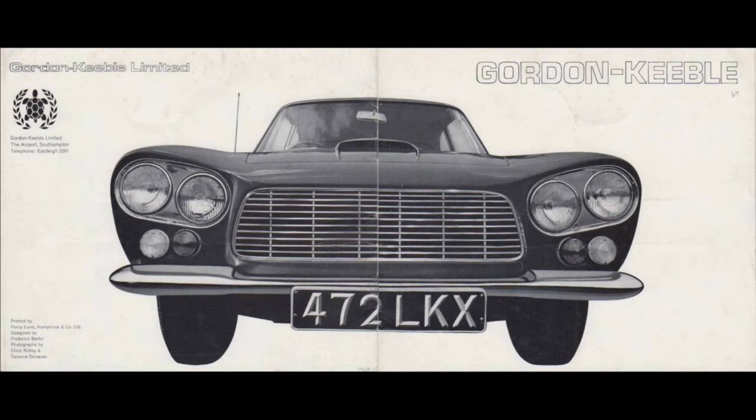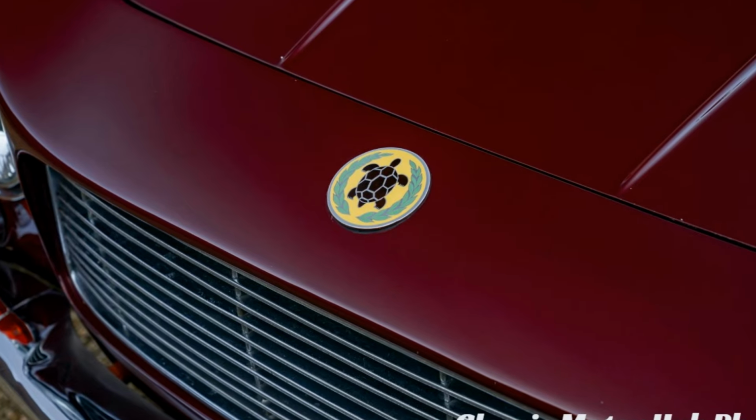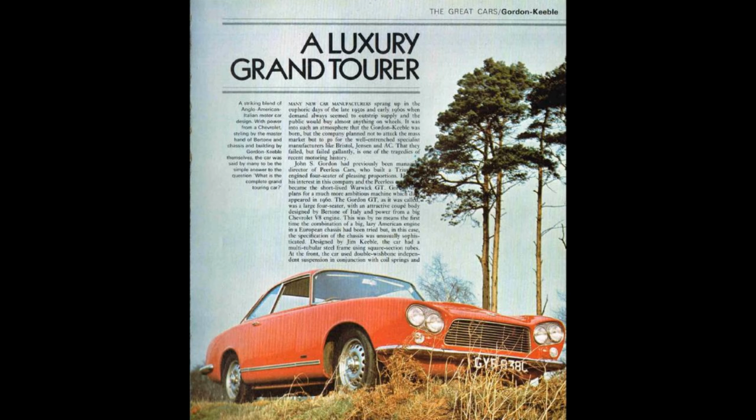But various supply problems and I guess financial problems meant that the Gordon-Keeble didn't actually go into production until 1964. And by that time John Gordon had left the company, and he took with him the rights to the badge that was worn on the hood. But during a press release photo shoot, one of the camera guys picked up a turtle that just happened to be walking past, and he put it on the hood just as a joke where the badge would normally go. And so the Gordon-Keeble GT used a turtle for its badge design, which was kind of tongue-in-cheek because this was actually the fastest 4-seat car available in the world at the time.